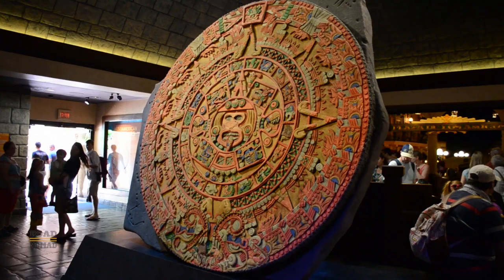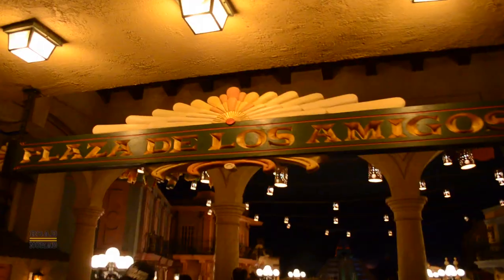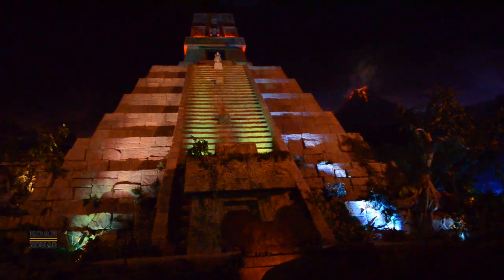Very good. The replica of the Aztec calendar welcomes us as we enter the pavilion. Plaza de los Amigos, which is designed like a small Mexican town's central plaza and market. We take the Grand Fiesta Tour, which is a boat ride. To the right, we see the San Angel restaurant, very fancy. To the left, there's another pyramid, and there's also a volcano.